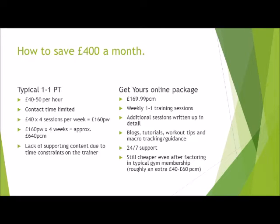Now, a couple of issues here. So your contact time for that amount of money is going to be limited to that 1 hour that you have with them, for the simple reason that most PTs will have clients immediately before you and immediately after you. And there's nothing they can do about that. Even if your optimum session might actually need to last, say, 75 minutes or even 90 minutes, you're going to get the hour you pay for, and that's going to be it.